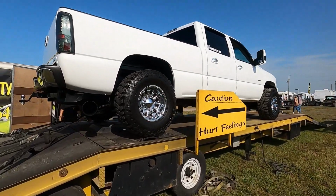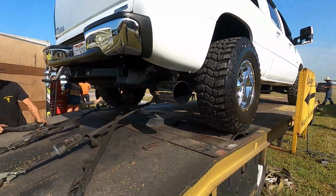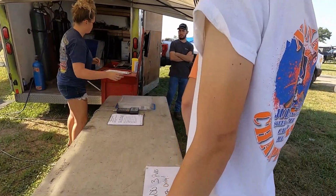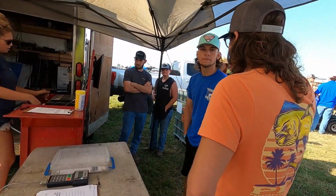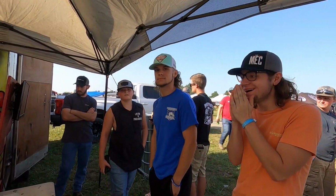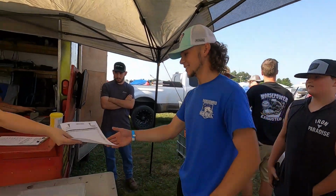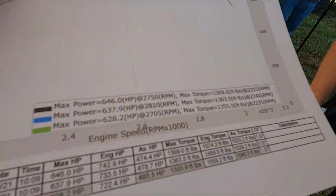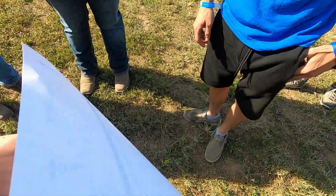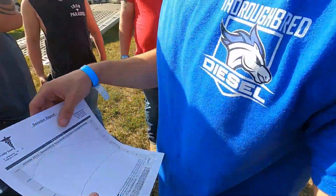What'd she make? Foot-pounds, 650 horsepower. No way, dude. What? How much power did you say? 650. 646 horsepower. 1400 torque. All stock LBZ. No spray. Nothing done to it but a lift pump and tunes.